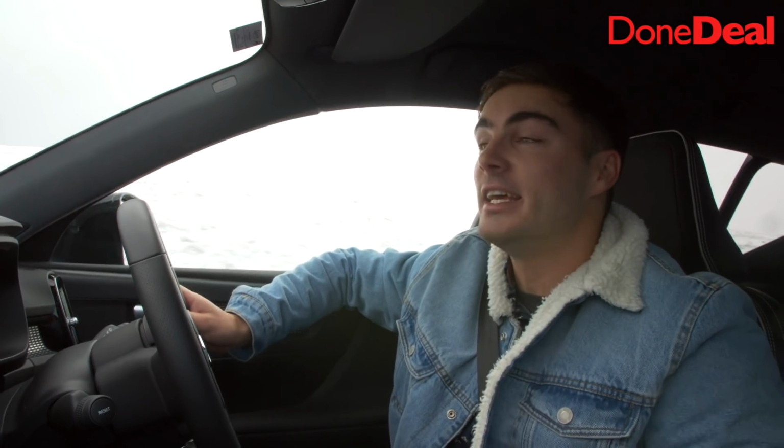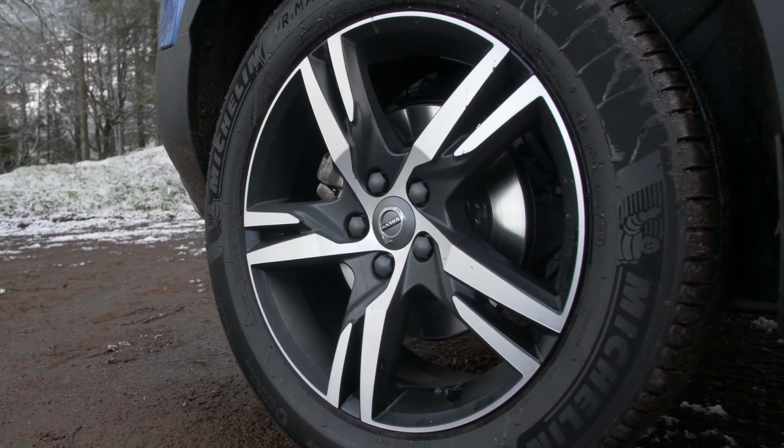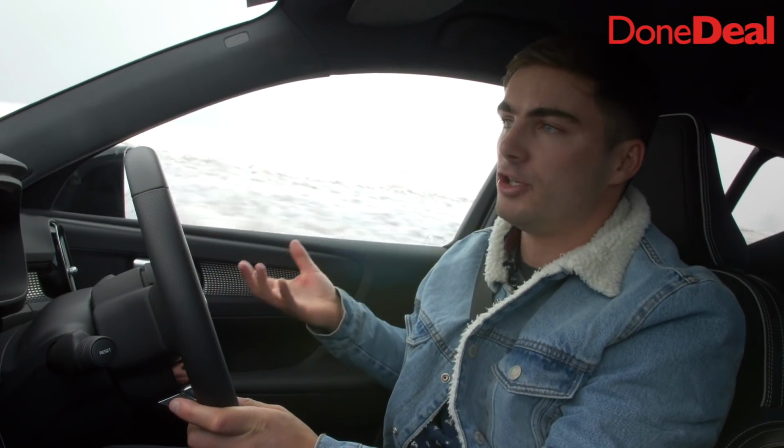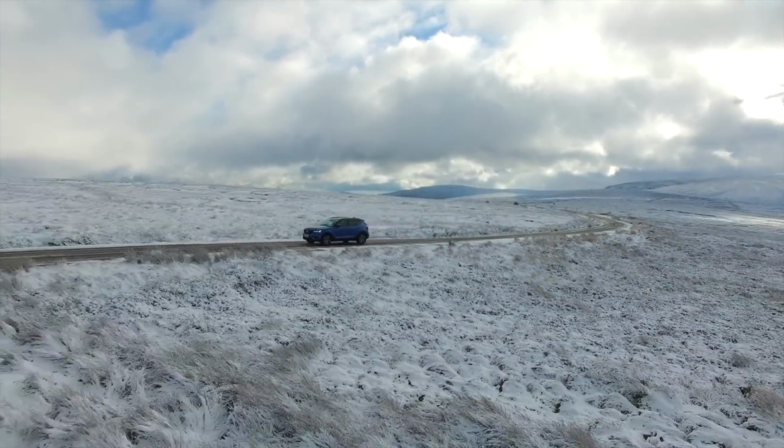The XC40 comes in various different diesel and petrol engines. This particular one is the T4 190 brake horsepower petrol version, and to drive it is absolutely lovely. The 18-inch wheels hold the road nicely and you actually don't end up with too much cabin noise. As you're probably aware, it's quite snowy today, so I'm not going to be pushing the car trying to get the most out of that 190 brake horsepower, but what I will say is it's nice and nippy.